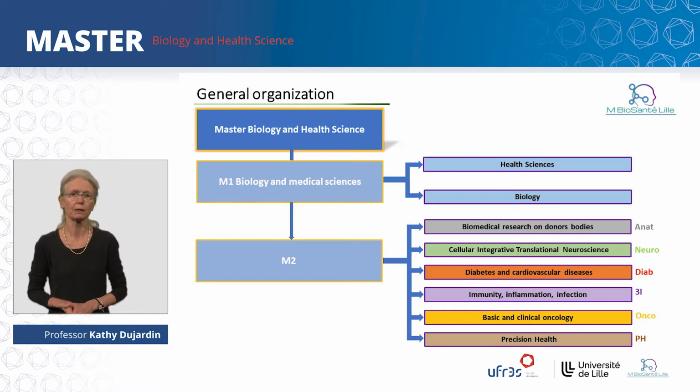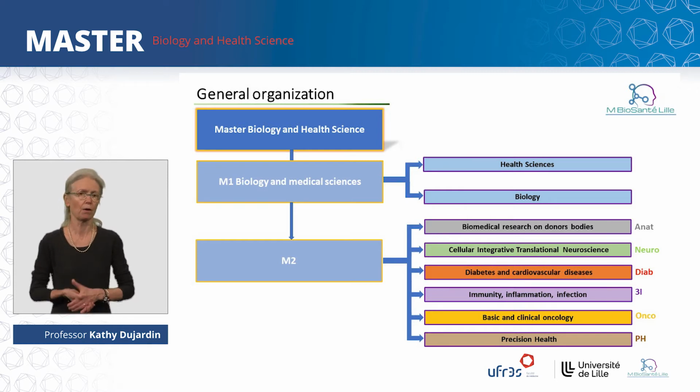Specialization is coming in M2, where 6 tracks are offered. A track dedicated to anatomy, another one to neuroscience, a track around diabetes and associated diseases, a track dedicated to oncology, another one related to immunity, inflammation, infection, and finally a track dedicated to precision health.